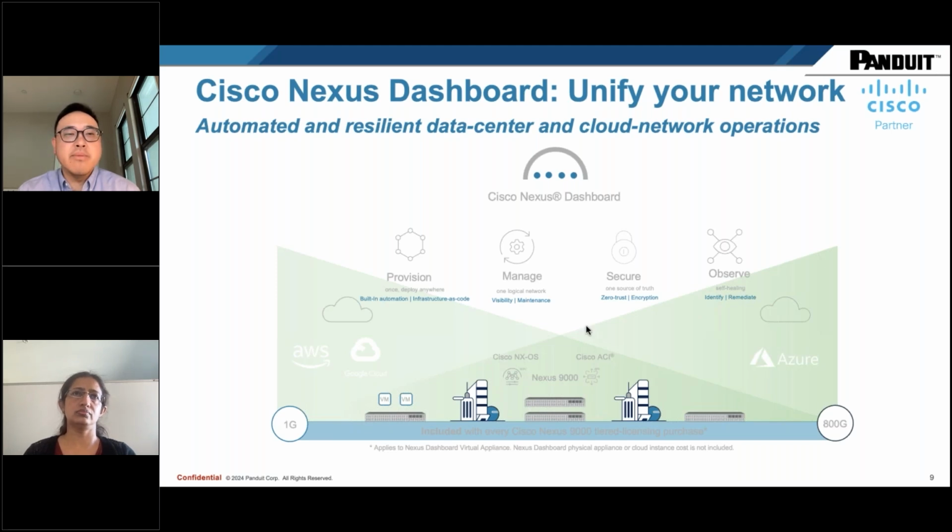We also have a commitment to continue delivering more training as this exciting critical infrastructure power industry evolves, and especially as we continue to do more integrations with Cisco.